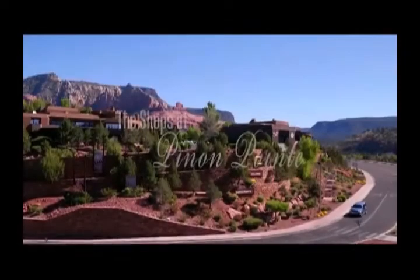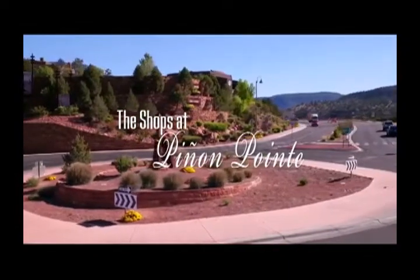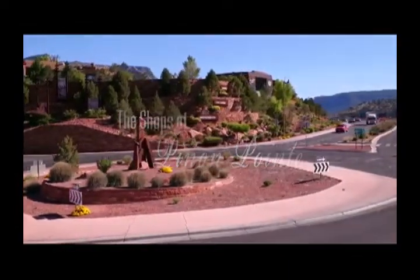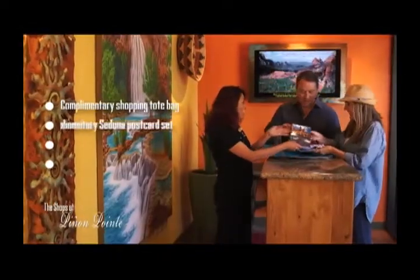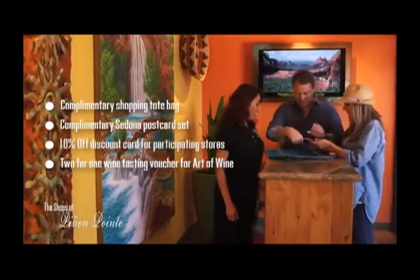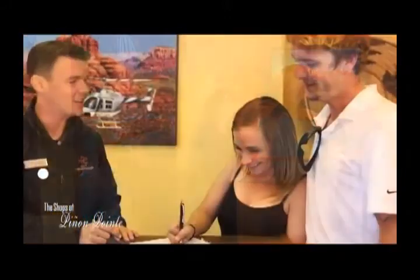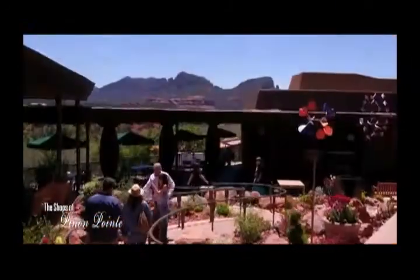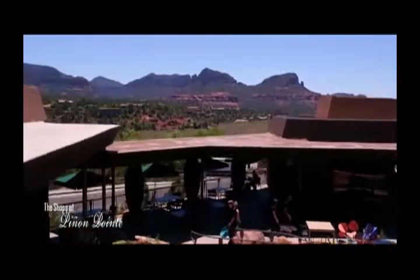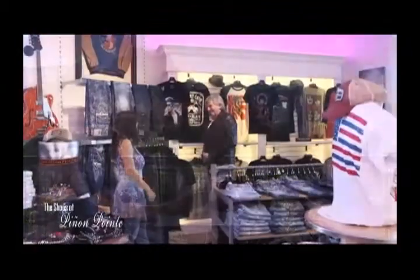The Shops at Pinion Point, where 89A meets 179, adjacent to the Hyatt Residence Club. When you arrive, start by visiting any of the four shop concierge booths and pick up your welcome bag with all discount cards and voucher coupons offered. You can also book a tour through our concierge. This shopping experience has it all, with some of the most sensational views of Sedona's Red Rock Vistas and one of the widest variety of unique shops and restaurants combined.